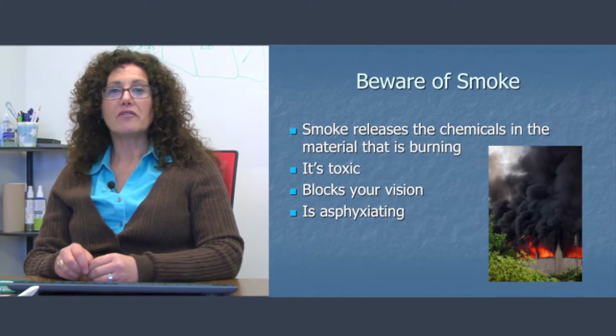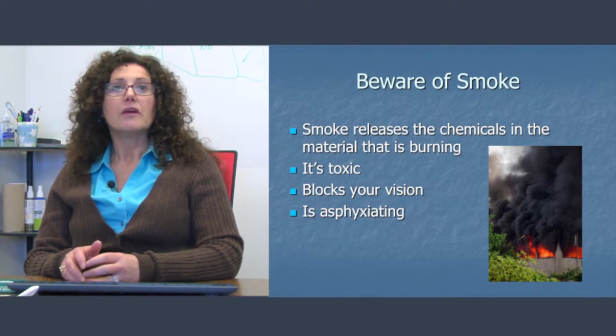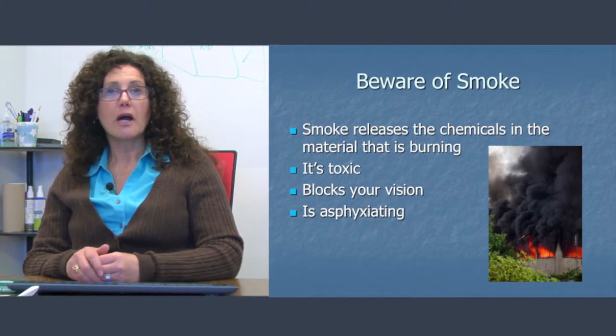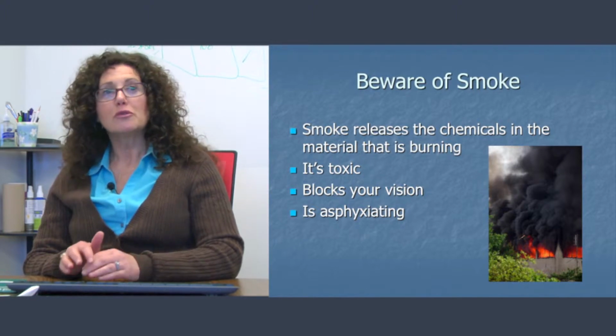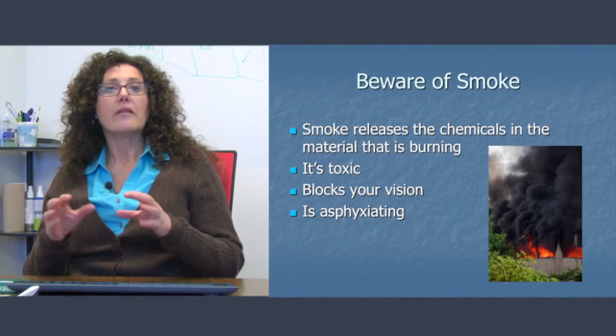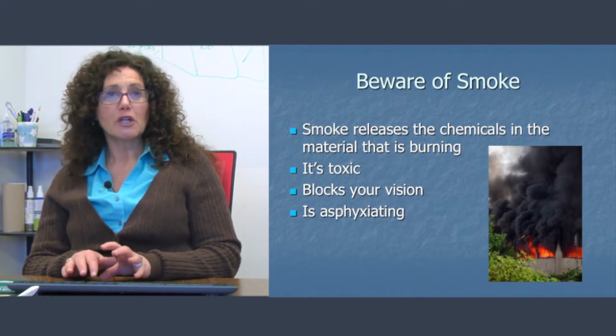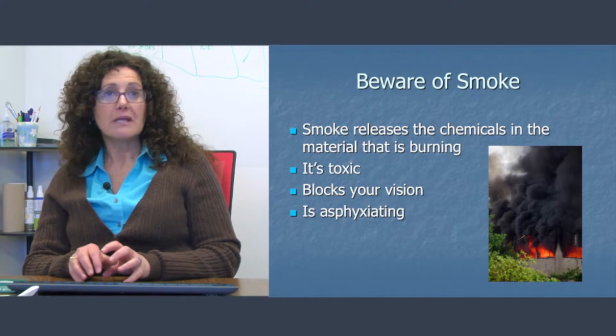The worst thing about fire is smoke. It's toxic. Everything that's burning is released into the air. If you remember as a child, you were taught to get down on the floor and do a belly crawl out of the room. This is because smoke rises and the last bit of air is near the floor. Fire happens very quickly, so you must leave immediately.